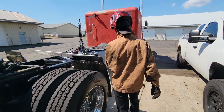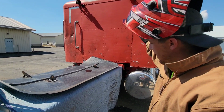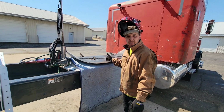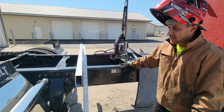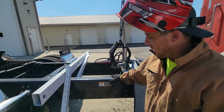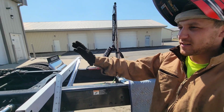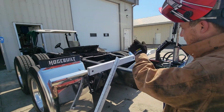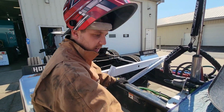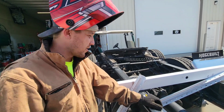So you can kind of tell here. This is 379. Everything to about right here is a 379 frame. This is actually a 2016 or 17, I can't remember now. I think it's a 2016 Freightliner Cascadia cutoff. So that means everything from here back is 2016: brakes, suspension, airlines, everything. And obviously it was welded in the center. These frames are together, so it's one complete frame.